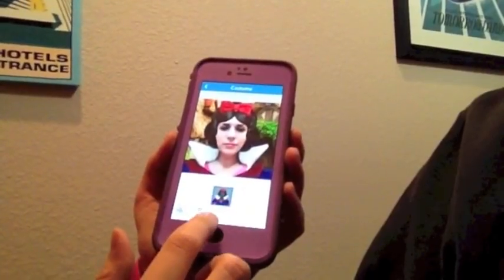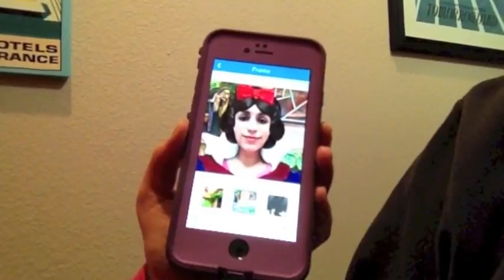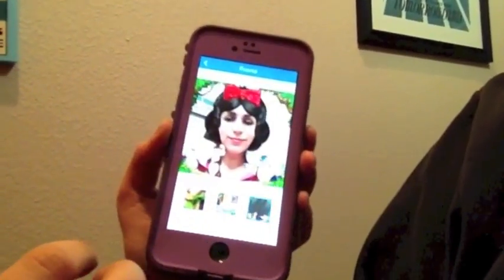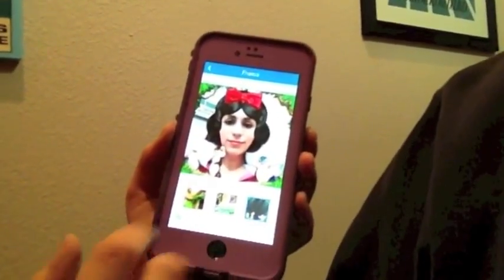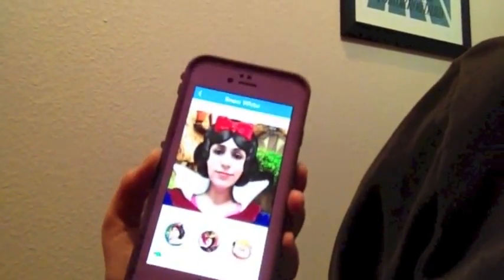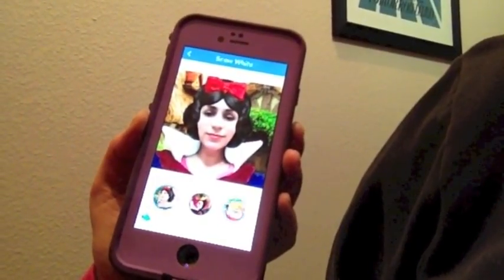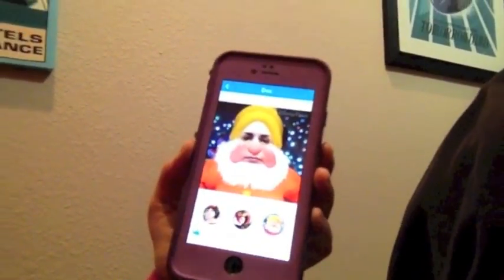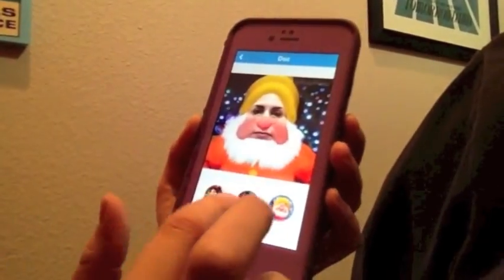Let's say I want to change the frame. You could do that too. I can change it to a witch behind me, or I can change it to these little animals in the forest. If I want to change the character, I can do that by pressing the character down here, Doc. I'm going to change myself to Doc. It's going to be funny. That's me as Doc. I think it's a pretty accurate picture, if you ask me. And then this is me as the queen.